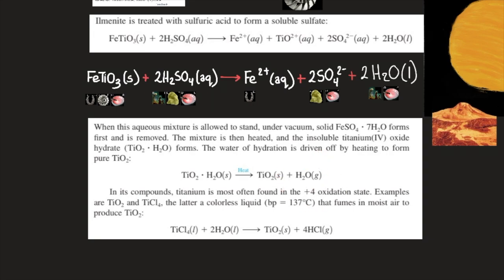In its compounds, titanium is most often found in the +4 oxidation state, which means that it lost 4 electrons. Examples are TiO2 and TiCl4. The latter is a colorless liquid, boiling point 137 degrees Celsius, that fumes in moist air to produce TiO2. And here's the formula: TiCl4 liquid plus 2H2O liquid forms TiO2 solid and 4HCl in gaseous form.